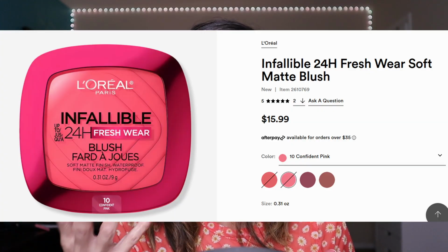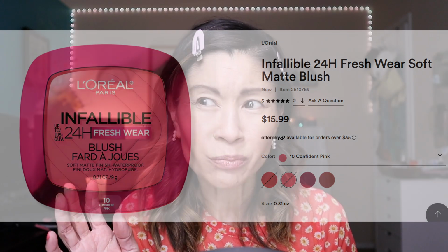Now these retail for $29. I know that's super pricey, but dude, I bought L'Oreal's new matte blush, the 24-hour Infallible blush. That's what, $16.99? Drugstore is getting super pricey, but I can always count on e.l.f. I did purchase the new e.l.f. Squeeze Me lip balms, and we are gonna try those out today.